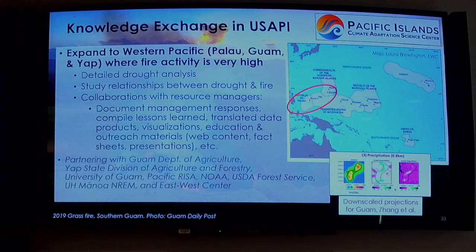And we're currently set to partner with the Guam Department of Agriculture, the Yap State Division of Ag and Forestry, University of Guam, Pacific RISA, NOAA, UH, and ISWA Center. So lots of cool work coming here.